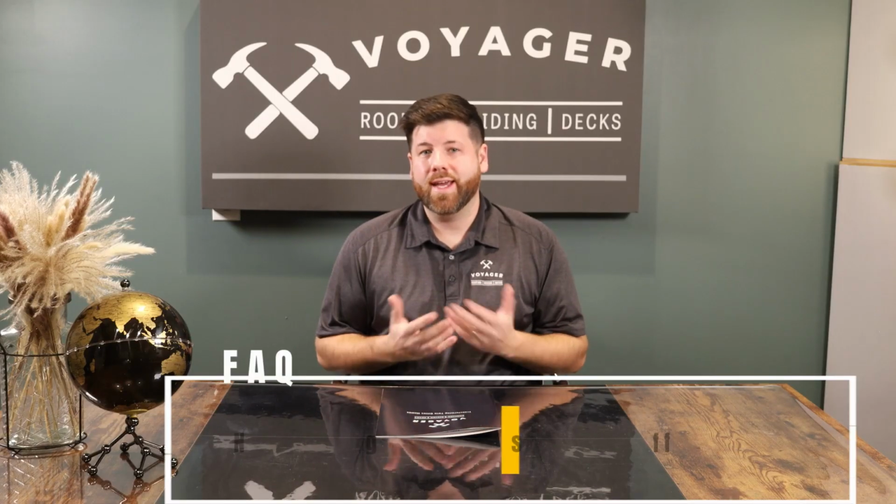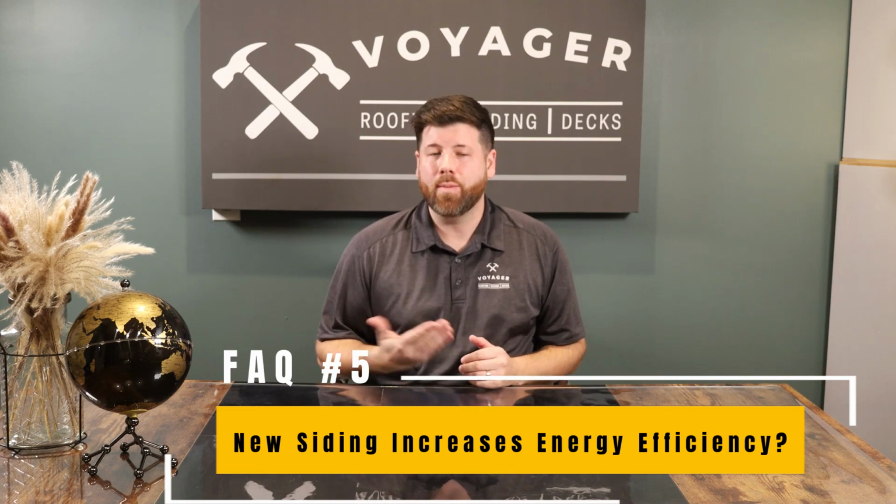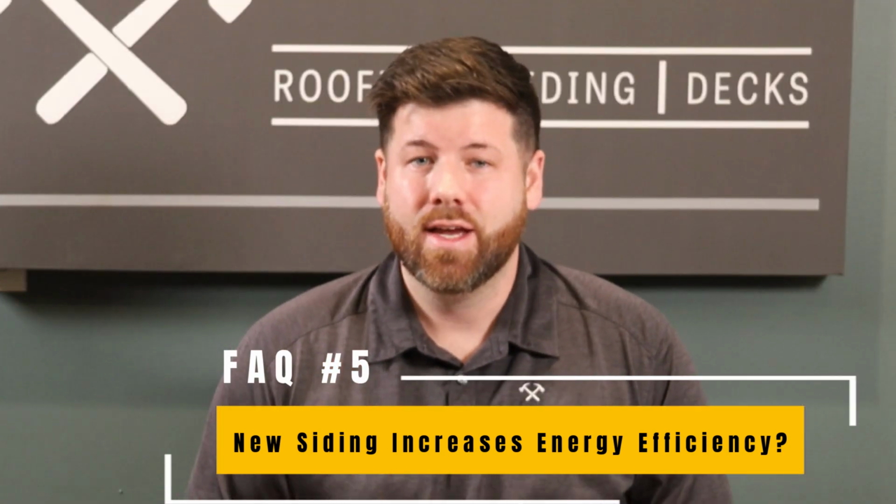The fifth question we get a lot is, will new siding increase the energy efficiency of my home? And the simple answer to that is yes. New siding typically does increase the energy efficiency of your home. We are applying brand new house wrap and weather sealing your home, brand new window tape around all the window openings so everything is sealed off and weatherproofed. And the new siding, especially with James Hardie, is a thicker product that adds better insulation to your home as well.